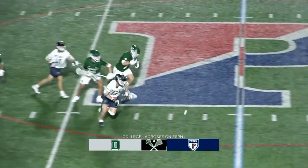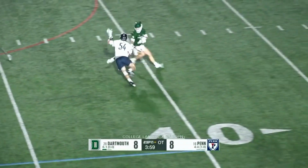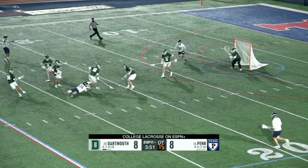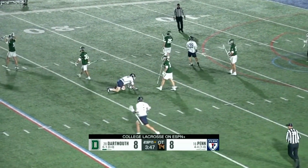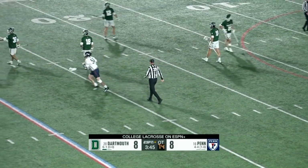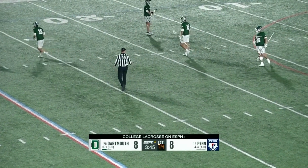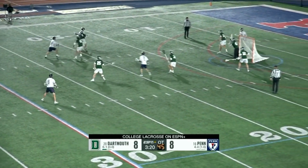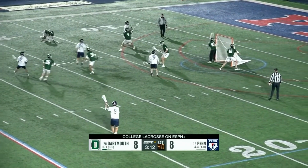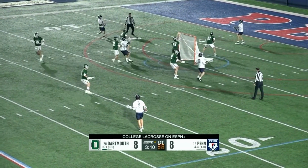Dartmouth trying to come up with the face-off win. They're not able to do so. McMullen, honorable mention All-American in the preseason, lost the ball. It's on the ground. But a timeout called by Penn before the ball came out. The timeout of all timeouts for Mike Murphy. Griffin Skane runs into the double. Pivots away from it. This is looking good for Penn if they can capitalize.